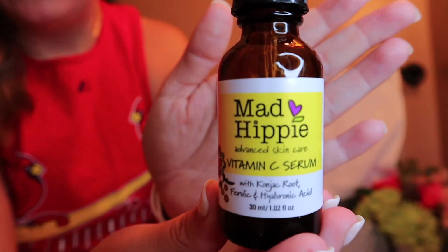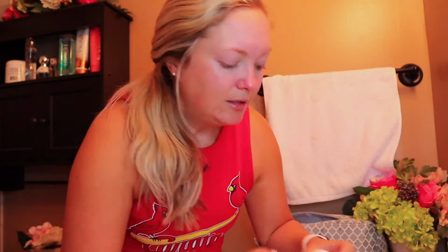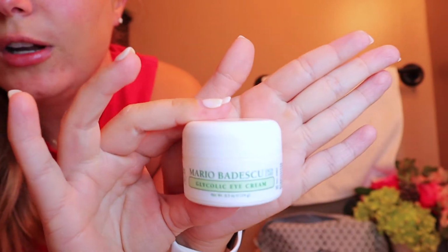Focus. Oh my gosh, yes, there we go. So just a couple little drops of that. Next, I use my eye cream. This is the Mario Badescu Glycolic Eye Cream. It's very creamy. It makes your eyes feel very hydrated.